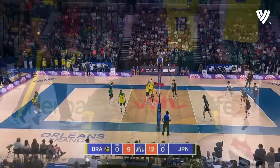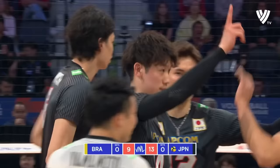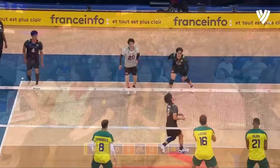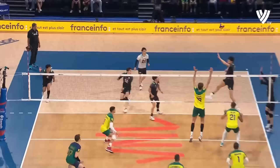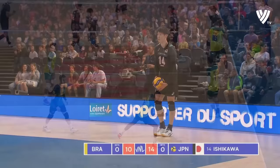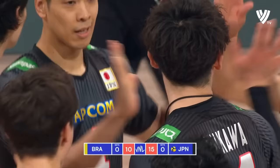Ishikawa. Oh! I think Bruno tried to get out of the way of that. He had no chance. A great example of the long shoot and playing this ball really long into Ishikawa. Another ace. Ace number five of the set for Japan.